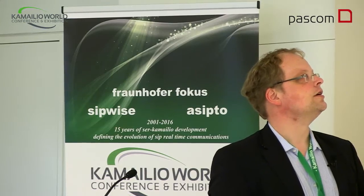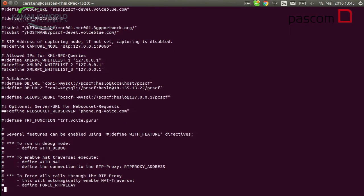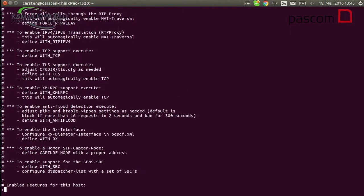And in the PCSCF CFG file, which is really the only configuration file that you need to touch, you find the listening interfaces. What ports are we listening on? In this case, we're listening on UDP, TCP, TLS, and WebSocket. And we need to define what our network name is, what our roaming network is, and some database connections. It's really nothing big magic here.